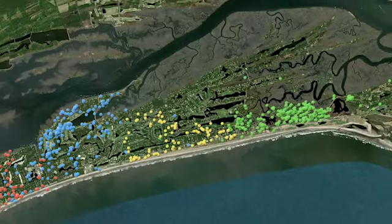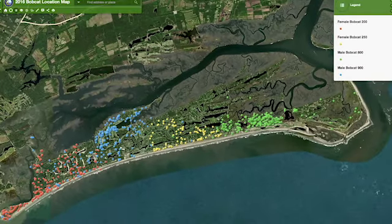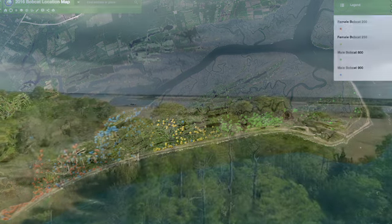So bobcats are not directly consuming the poison, but they're eating the rat or mouse that has that poison in their system. So how do we know that the bobcats on the island are being affected by these SGAs? So the only way we know about the impact of SGAs here on Kiawah is through our Bobcat GPS work. Now, without that work, we wouldn't know that these bobcats were dying.